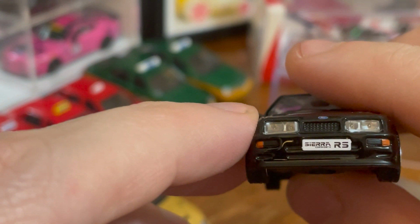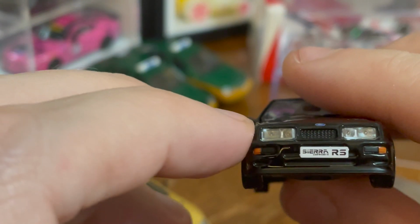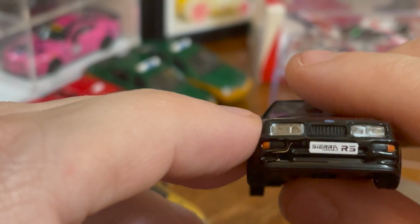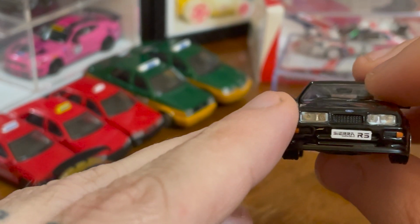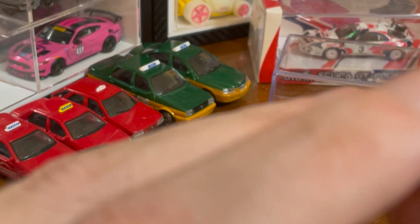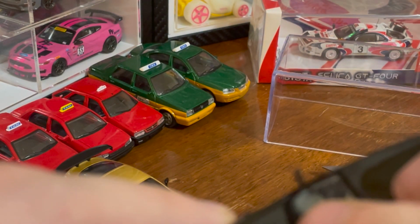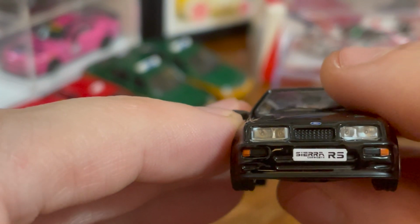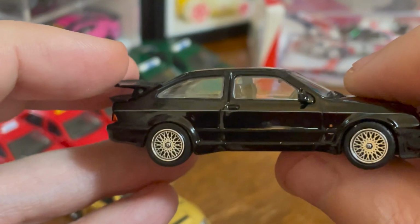The headlights are interesting. They're 2 different sizes. I don't mean one to the other, I mean each one has 2 lights, and one's rectangular and one looks like a little square. And is that Sierra RS badge off center? It seems off center. It's definitely off center. Is it just a sticker? I shouldn't be picking at it. In any case, that's definitely off center. But that's okay. It's a very cool car.